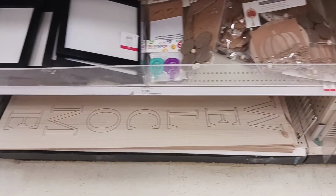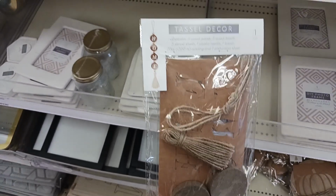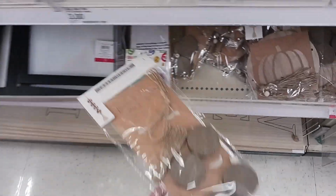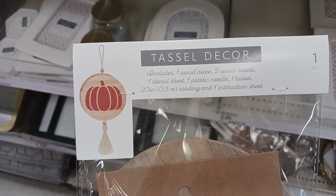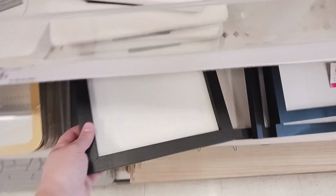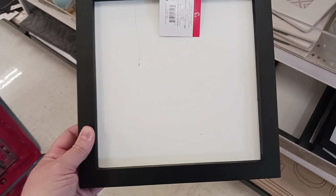This welcome sign is really cool. You can customize it if you're into some crafts. These are tassel decors that you can put together. I thought that was really cool. They have some more craft things, like DIY stuff. I thought this was really cool. It's a blank picture canvas, so you can design your own fall decor.